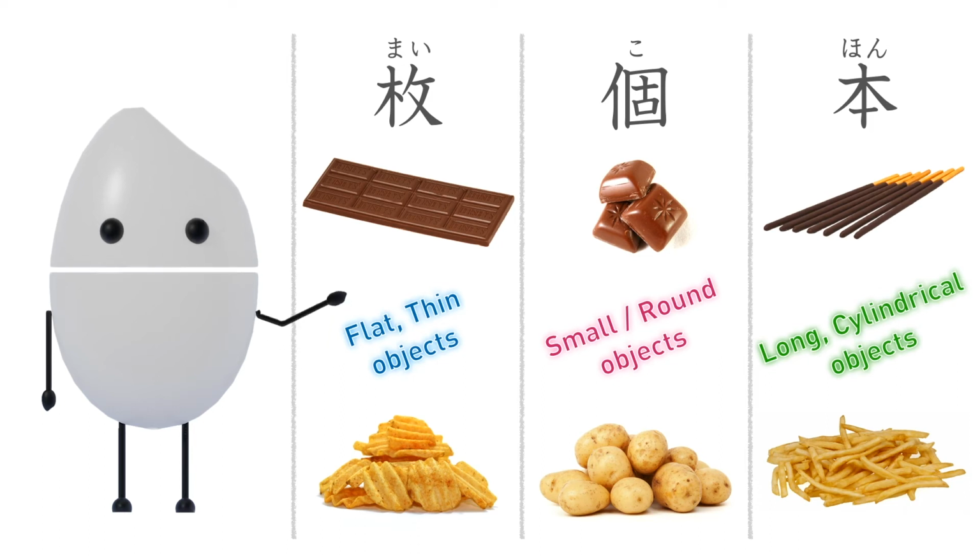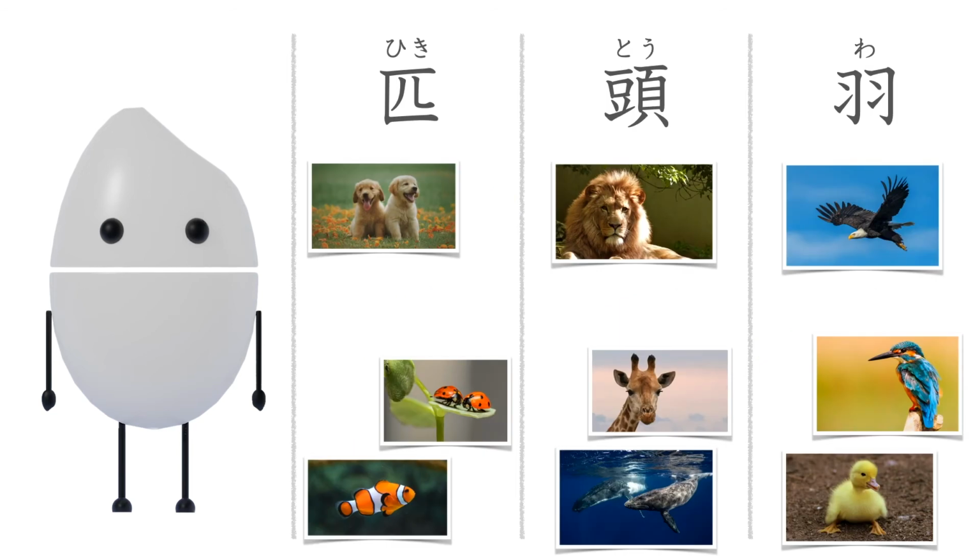Let's move on. What counter words do we need to use for animals? Quiz number 2. What do you think? What makes the difference between these counter words? The counter word hiki is for small animals, insects and fish. The counter word to is for large animals.